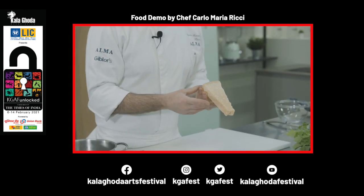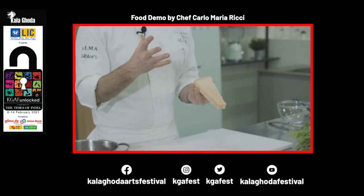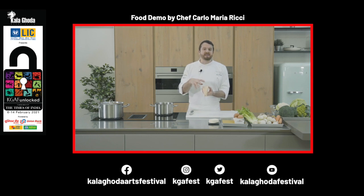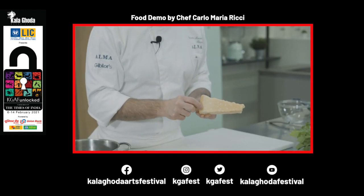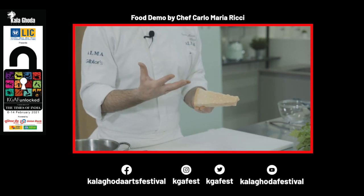If you buy a wedge of Parmigiano Reggiano and you find these little white dots on it, don't be scared. That is a sign of quality. And also, in this specific case, we want to use a cheese that has been aged for 18 to 24 months. And you'll be able to appreciate this just by looking at the crust of the cheese. It's going to be nice, thick and firm, which tells you that this cheese has aged for quite some time.